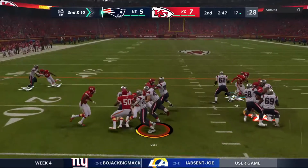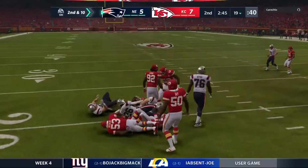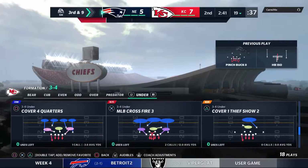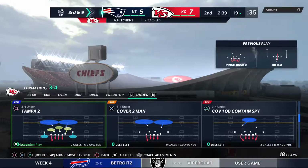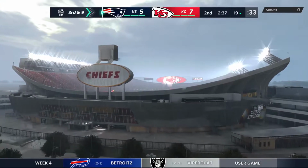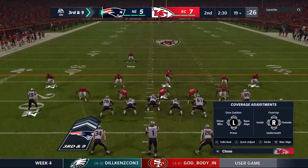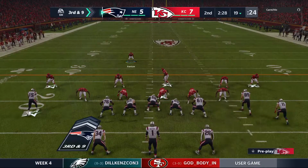On the ground, Michelle. And not a whole lot to speak of there as they'll bring him down shy of the 20. They do get a yard there, but only a yard. Leaves them with 3rd and 9 looming. New England on 3rd down. 0 for 3 to this point. They could use a conversion. This is 3rd and 9.